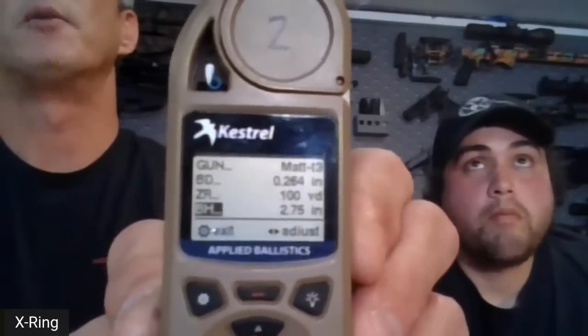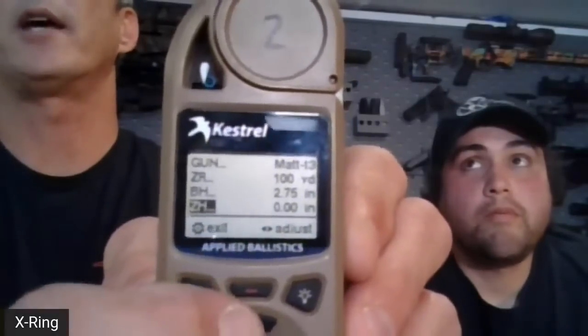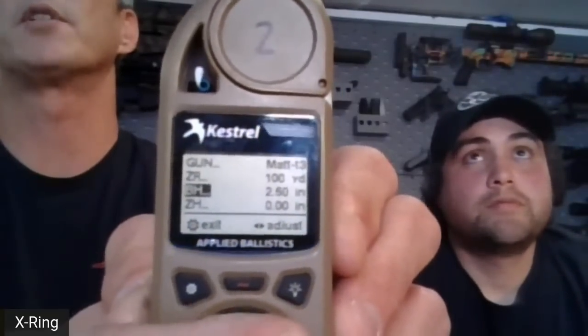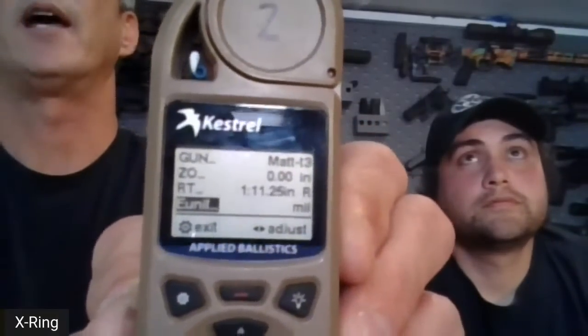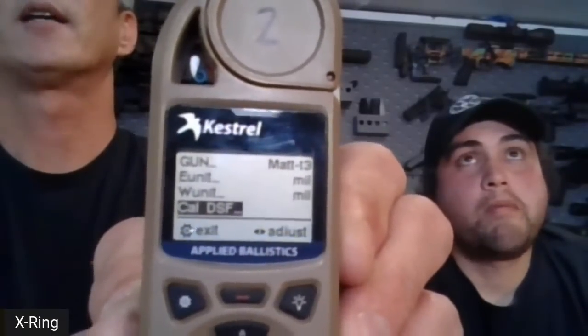The zero range was 100 yards, because that's what we set it for. The bore height, 2.75 inches. We could always change that. Let's say, oh, well, I just measured it, it's only 2.5 inches, Ray, it's not 2.75 inches. Well, simple enough, and it's not going to make that much of a difference. Zero height, zero offset. Rate of twist, 1 in 11.25 inches, right-hand twist. Elevation unit was mils. Windage units are mils. Calibrate DSF, drop scale factor.